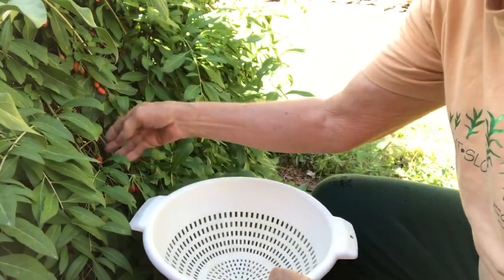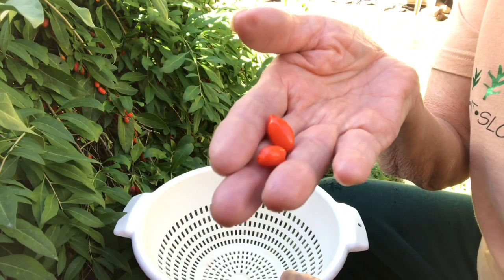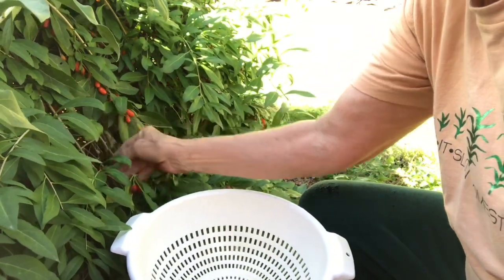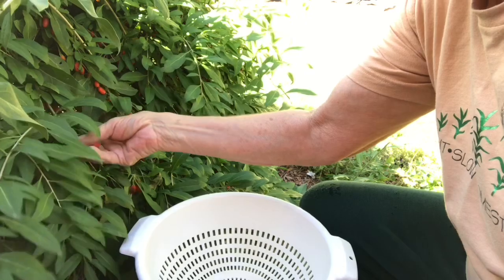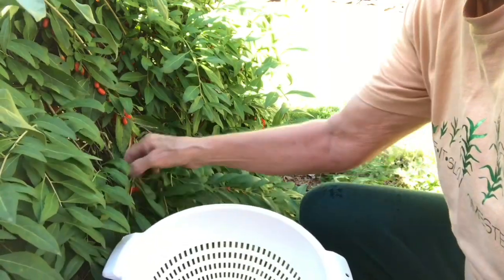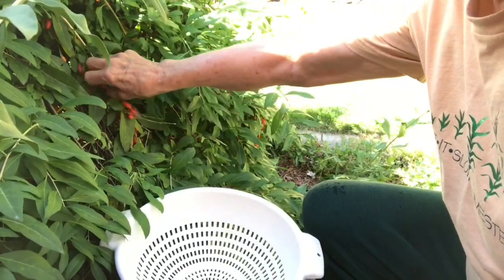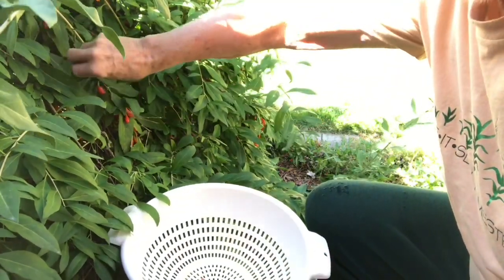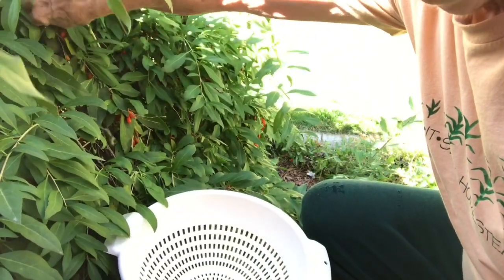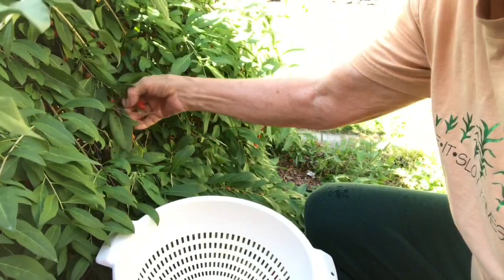Okay, let's pick a few of these wolfberries now. This is what they look like. They're supposed to be super high in antioxidants. So that's good. But you have to remember that if you plant one, know that it's going to spread. It would be good to plant it in a container, but a big container. Maybe that way you can control the growth of it.